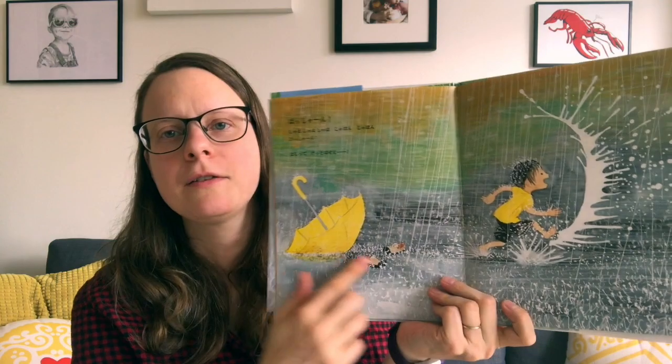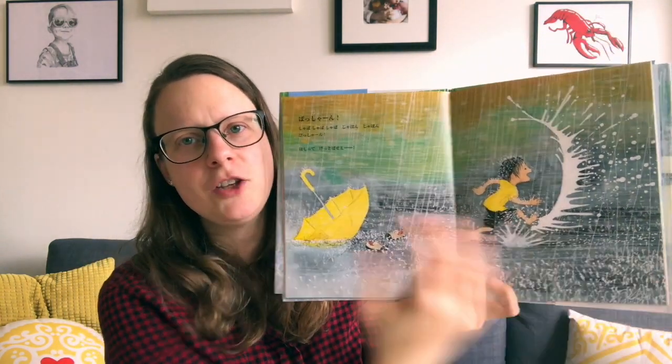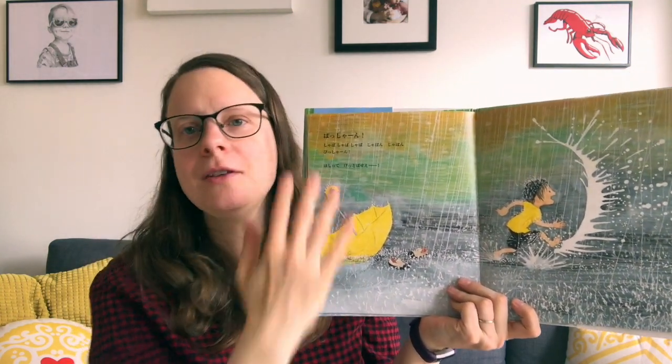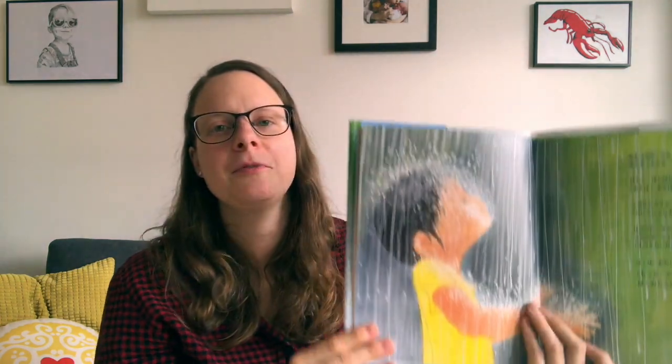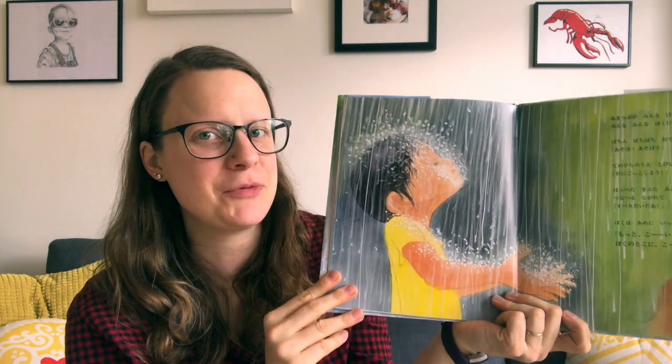And then he goes all out, so he's kicked off his shoes and he's just really going for it. He's just running through the puddles, and you can just feel his joy at playing in the rain coming off the pages, even if you don't understand the text. It's another one of my favorites. He's just feeling the rain on his face and he just looks really content and at one with nature.